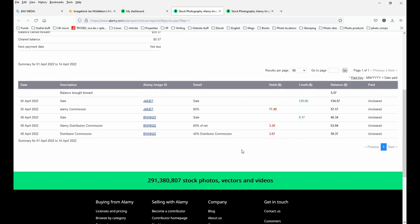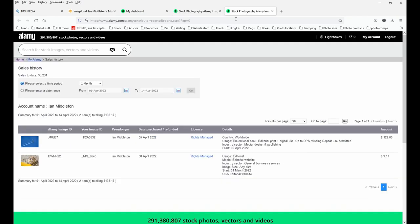$57 is a lot better than $1 or $2 that you might make from a sale on some of these microstock sites. So although your commissions through Alamy have waned a lot over the years and some of the sale prices have gone down, it's still the best out of all of them in my opinion. And you still get some of these small sales like this. So this sale of the cat was sold for $9.